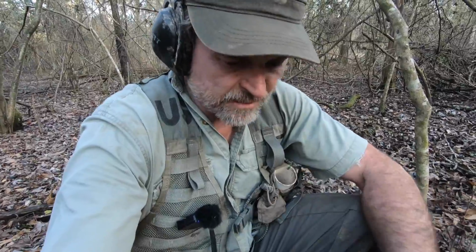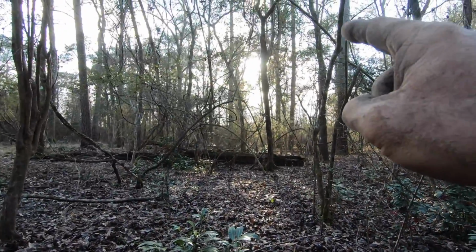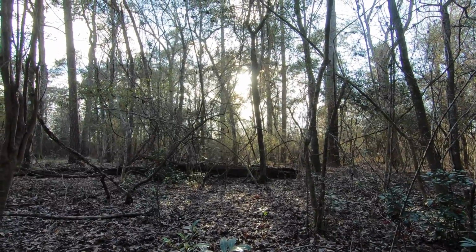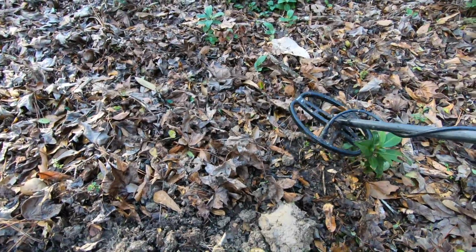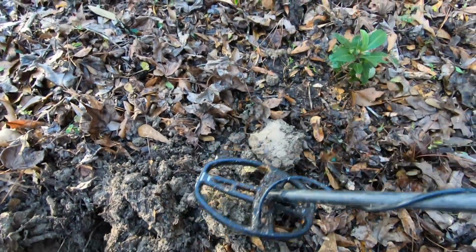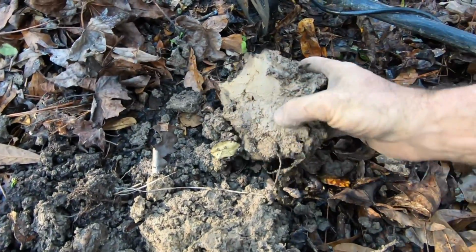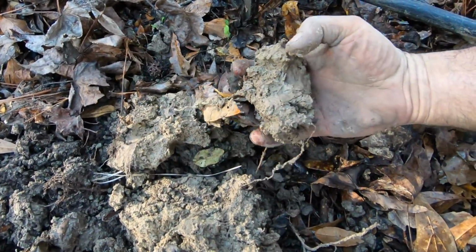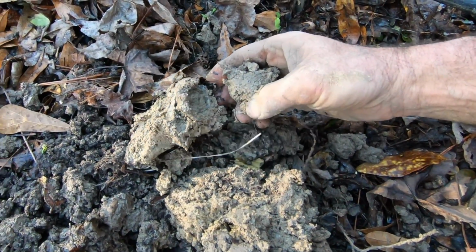So I have a nice high squeaker here. Actually have it out of the hole. I haven't looked at it yet. It's still in a clump of mud. See, the sun's about there, so I figure at least a half hour before we have to really start boogieing. Anyway, in this clod of gumbo, we have a pretty decent little squeaker. So I'm hoping it's not a shotgun shell, which I've dug a million of. Not in there. Oh no.